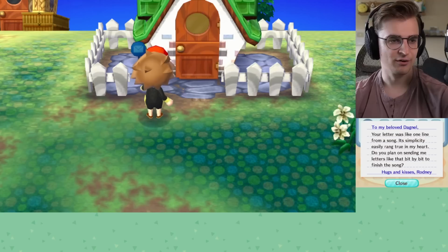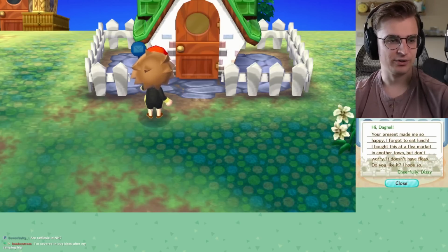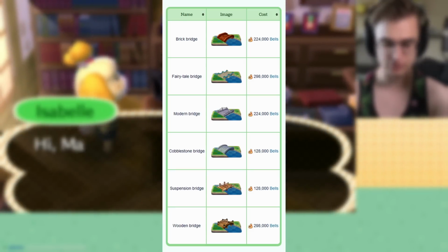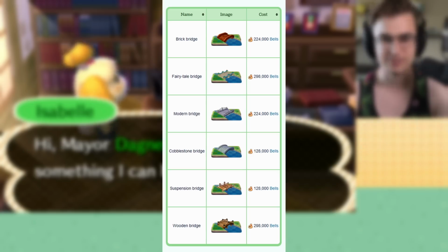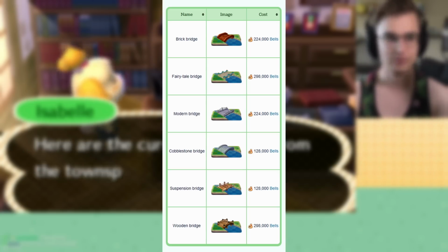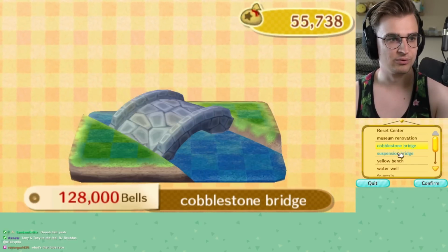Okay. It had the added effect of getting our friendship level up with our villagers too, so I'm hoping that their contributions will reflect that. There's 6 bridges in New Leaf, ranging from the cheapest at 128,000 bells to the most expensive at 298,000 bells, meaning the answer to how long this will take depends first on how much the bridge you choose costs.